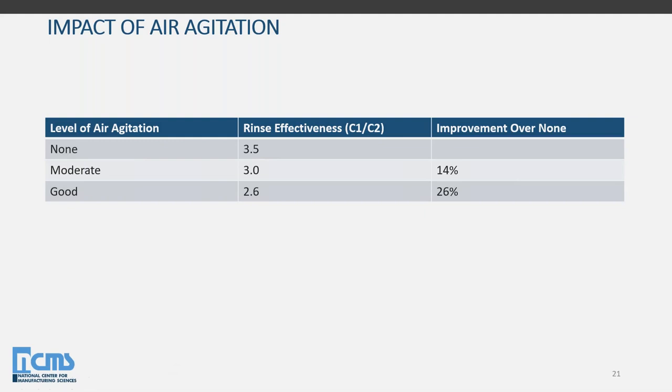During this study, we measured the impact of air agitation using conductivity measurements and our C1 over C2 rinse effectiveness formula. As you can see, air agitation has a measurable impact on rinsing effectiveness. By going from zero to moderate agitation, the improvement is 14%. And going from zero to good agitation, the improvement is 26%. And this improvement translates directly to water use. By adding good air agitation, you can use 26% less water and have the same level of part cleanliness.